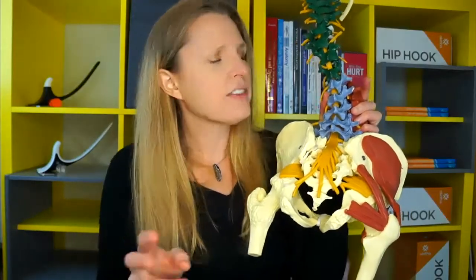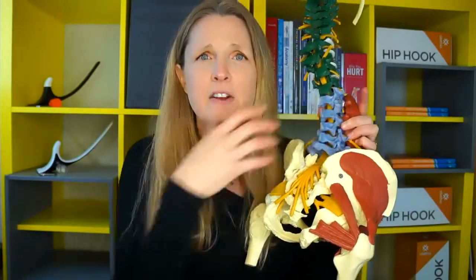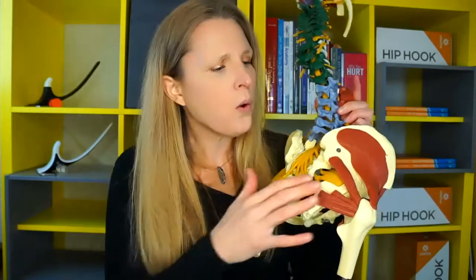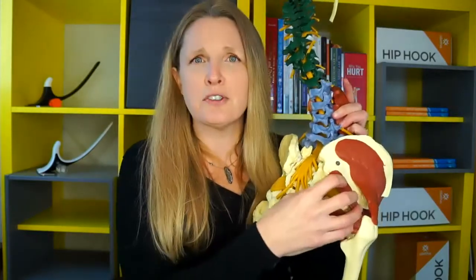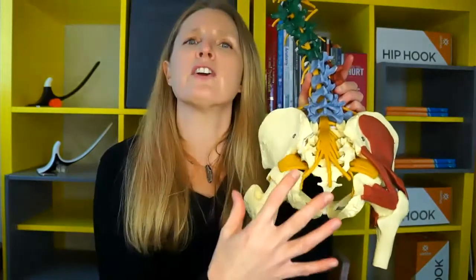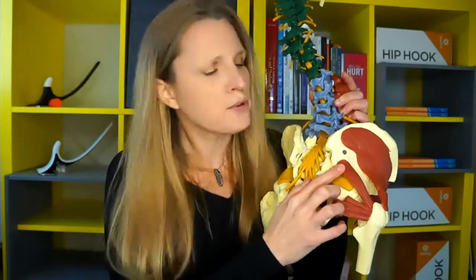Sciatica is caused by one of two things. Either the nerve is getting pinched as it's coming out of your spine and creating pain down your leg, or the nerve is getting pinched by a muscle as it goes through the piriformis area. So this is the back of your hip, back of your pelvis. And if you look right here, there's a muscle, it's called your piriformis muscle.